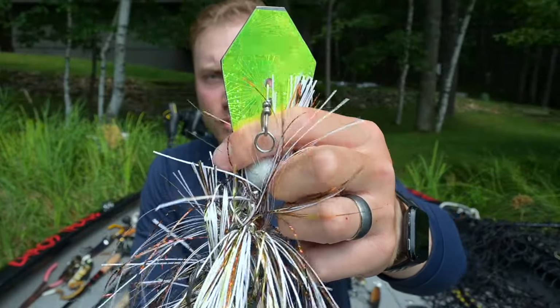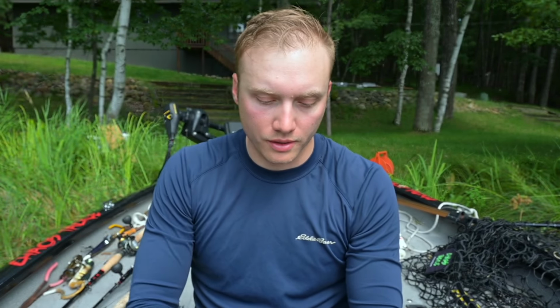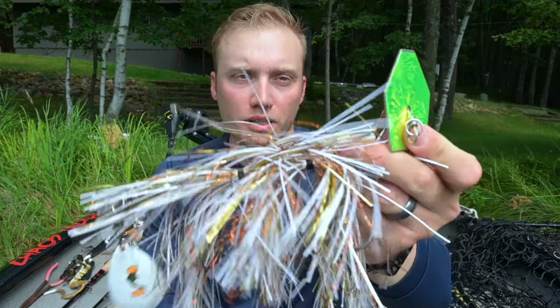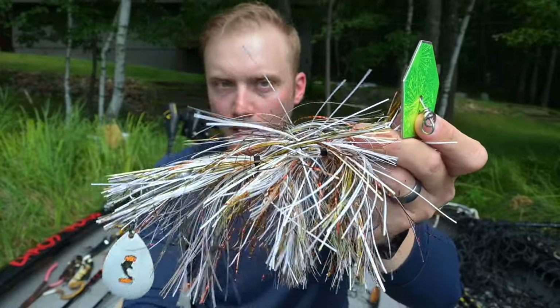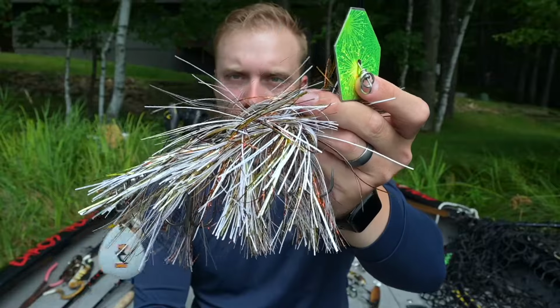This thing is huge. I know guys have been doing pretty well on these this year. Chris Willen posted one not that long ago that was just a freaking slob on this. I didn't actually catch any fish on this, but I had several come in pretty hot on it. Just a huge chatterbait that calls fish in from a long ways off.